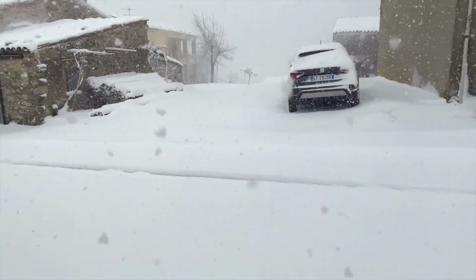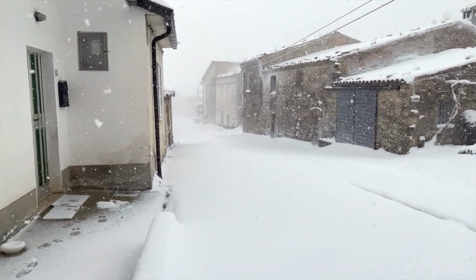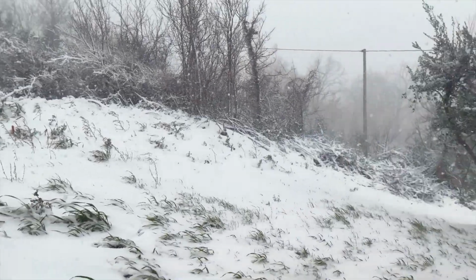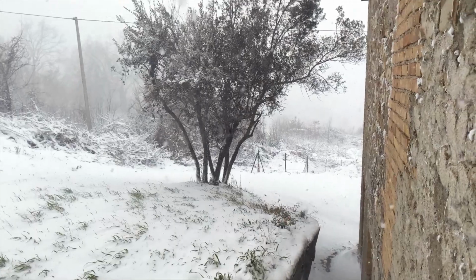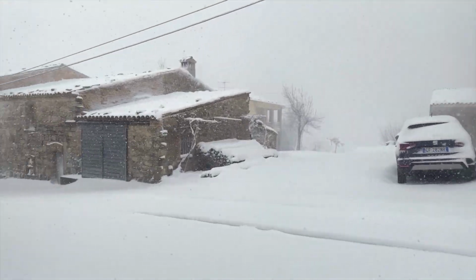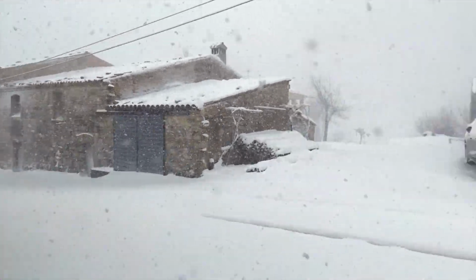Let me turn the camera around so you can take a look. It is just like cotton snowing. I'm not gonna try to make it to the backyard. It is just way too much snow. Definitely a winter wonderland.